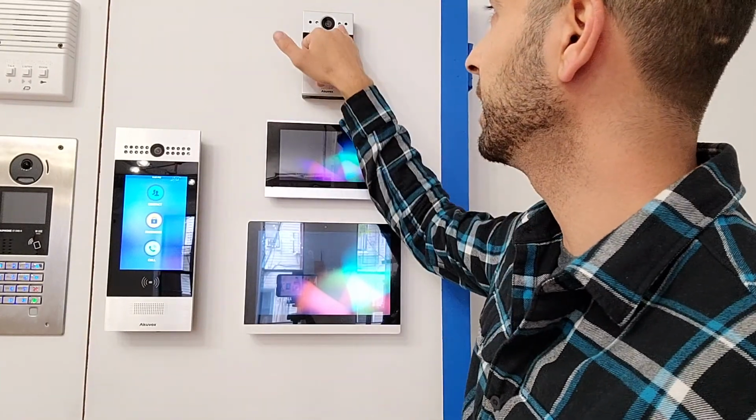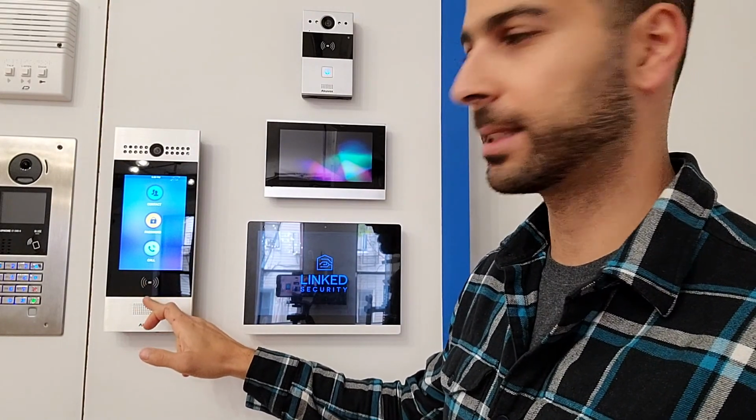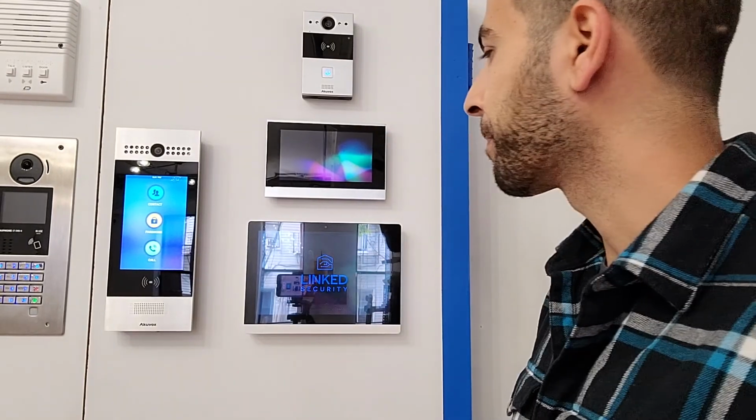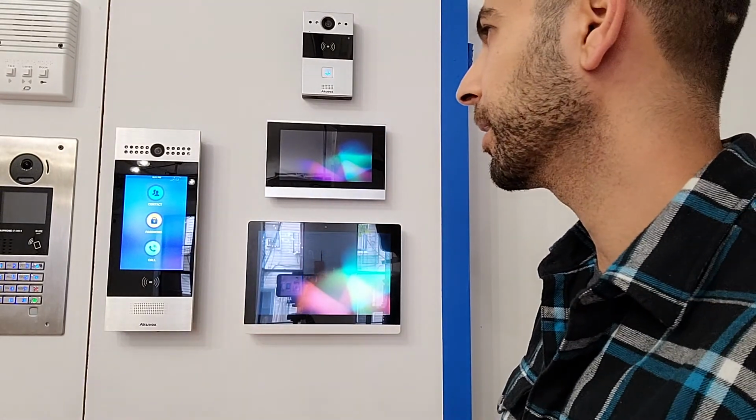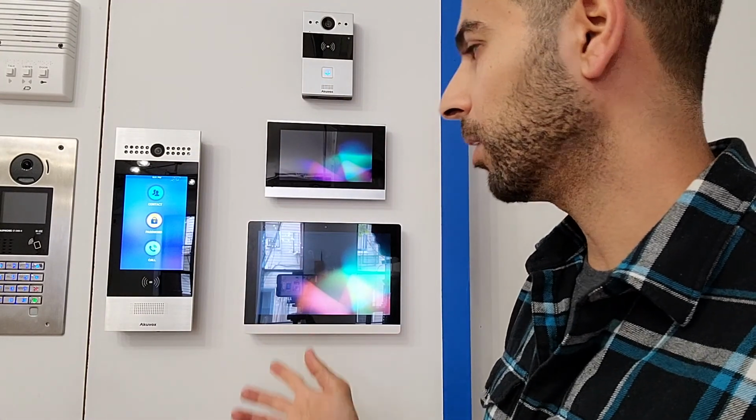Other features of these panels: you have LEDs here and here to give you a better view at nighttime. You have an integrated proximity reader, so you can scan key fobs, and we'll see how that is done as well. You have a speaker here, and cameras here and here. All in all, these entry panels can be stand-alone devices.